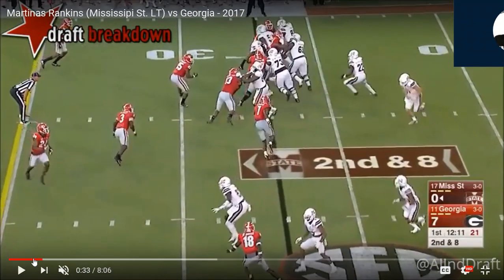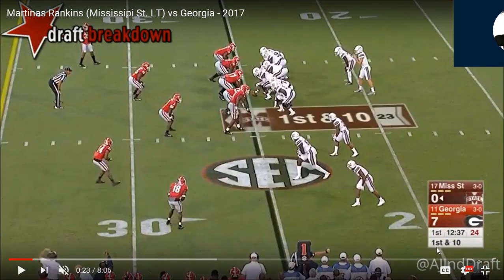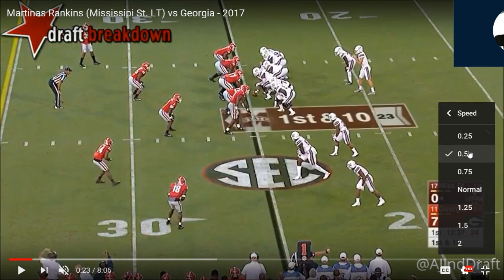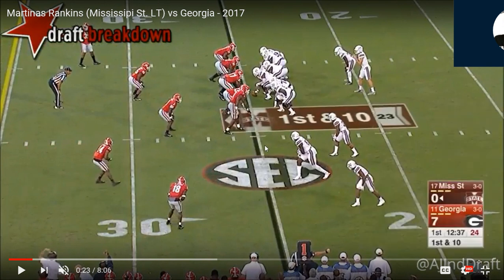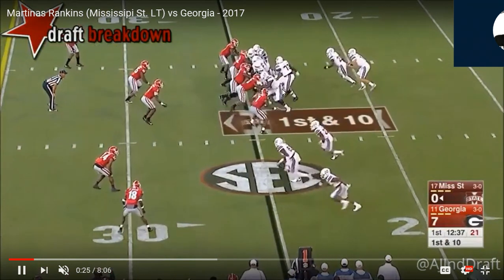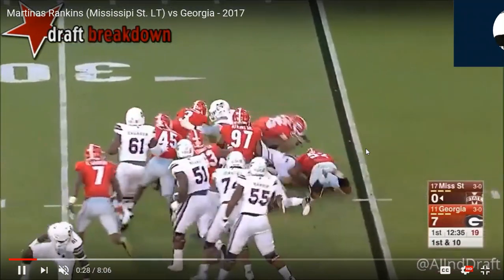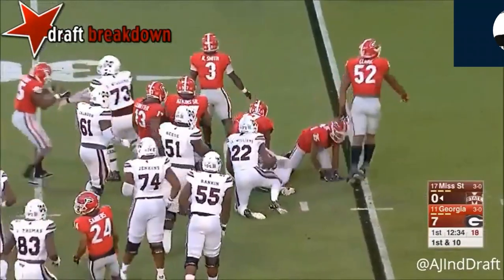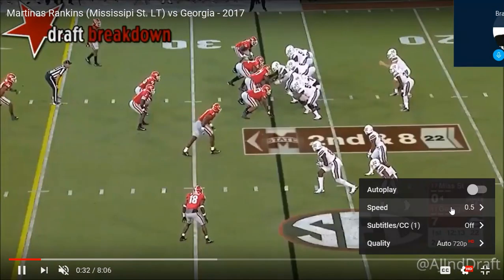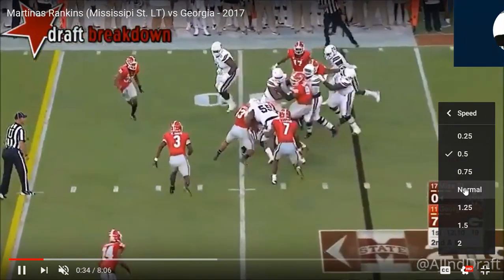Yeah, and that's exactly what I was going to say as well. On that particular instance, I'm going to slow this down a little bit too, so that we can break it down more in depth. He's just going to let Lorenzo Carter seal that edge, ignore, because it's not going to that side. So I actually like what he did there, taking the inside guy who was more of a threat to the immediate play. It's just a really nice push there.